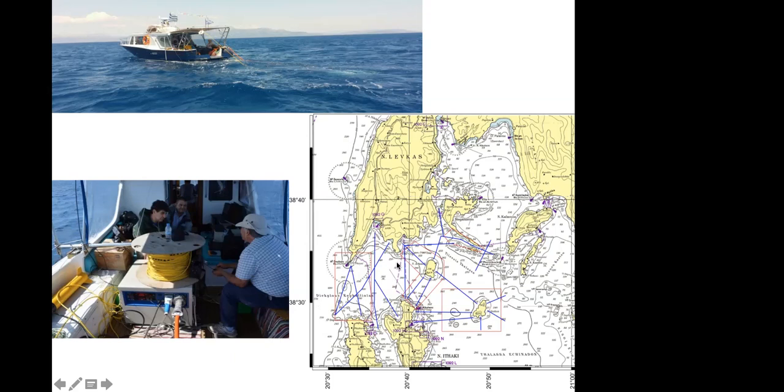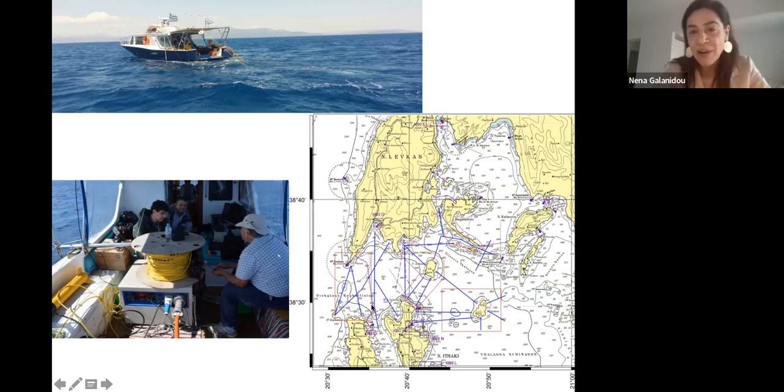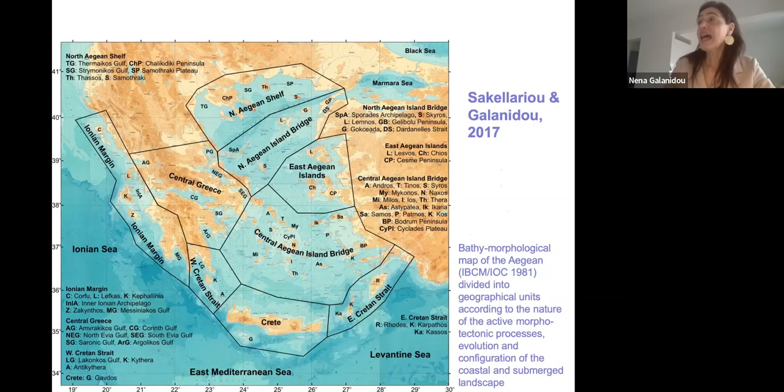Yes, we can hear, but if you can see, the purple and the red lines are the lines of coverage, because it was a sampling exercise. And as a result of that, the second pillar of our work was the offshore work, which used high-resolution seismic sub-bottom profiling in the areas I showed you earlier.